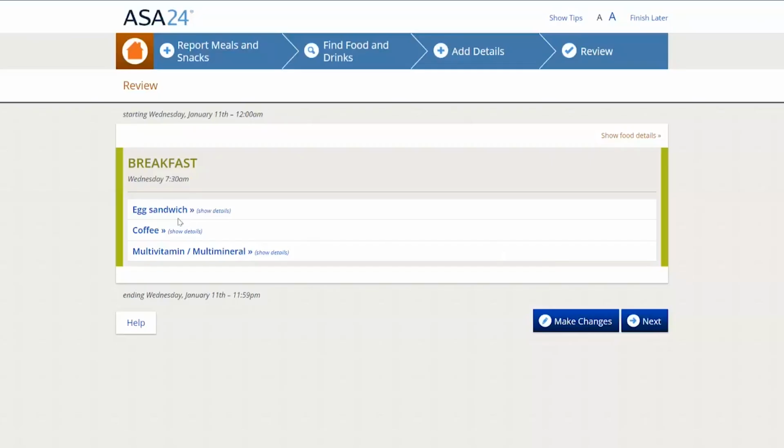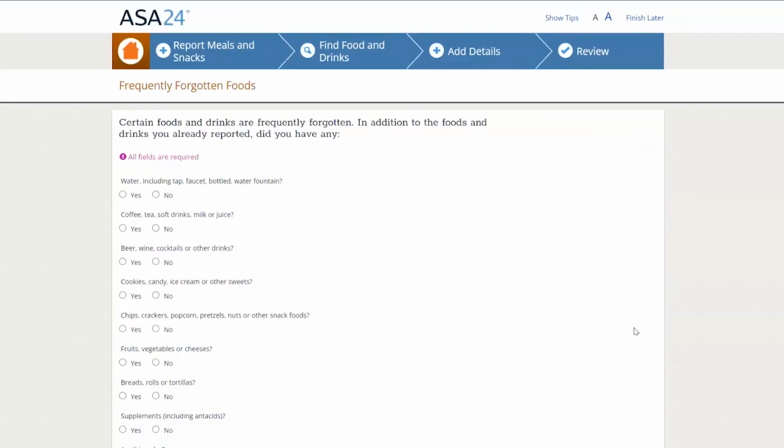Each food and drink expands to show details. If I see a discrepancy, I can make changes. If not, I can select next. She selects next, which is next to a button titled Make Changes. It takes her to a new page which is titled Frequently Forgotten Foods. Here I can report frequently forgotten foods and drinks. Whoops, I forgot to report my half glass of water.